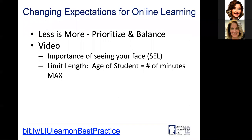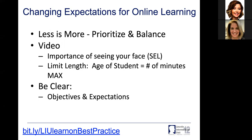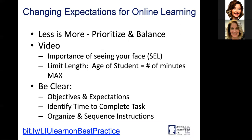It's very different than when we were in our classrooms and our brick and mortar buildings. We need to keep in mind that our students are going to have different challenges and different hurdles to overcome as they're learning from home. Something that in the classroom may have taken 10 minutes may end up taking a student 45 minutes or 5 minutes. So we have to keep a lot of those things in mind. Be clear with your expectations and your objectives, and identify time to complete tasks. All of these are great best practices that many of you have been doing for years.